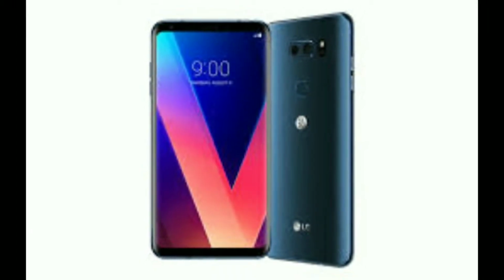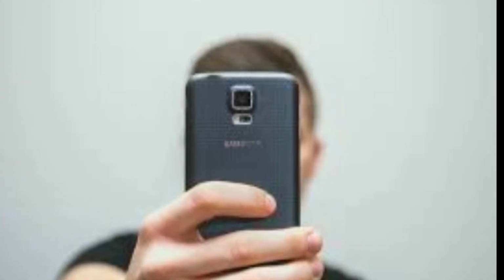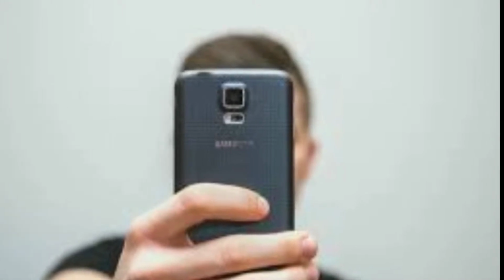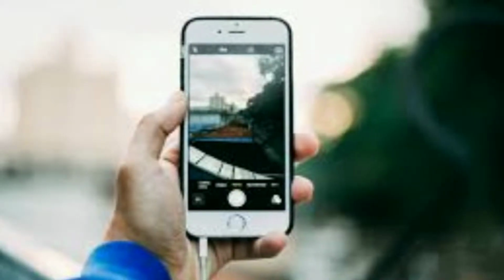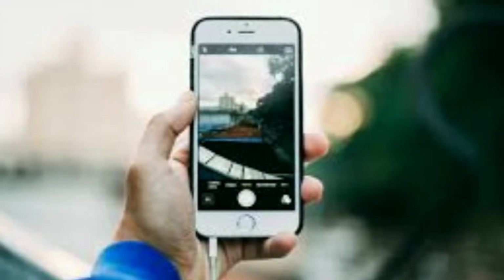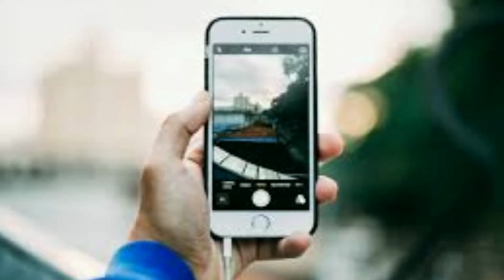Next, let's talk about the camera. I know this is important for a lot of people because our smartphones have basically become our main shooting device, our main picture taking or video making device. I'm not even sure if that's proper English, but whatever. What Qualcomm promises has improved in the new Snapdragon 845 is 4K video rendering capabilities.